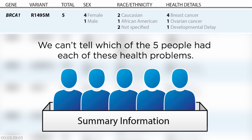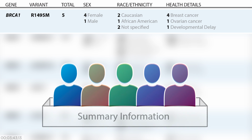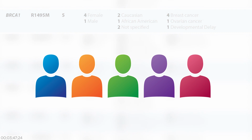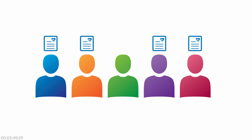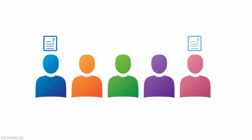This is helpful, but it would be even more helpful if doctors and researchers knew more about each individual, not just the group as a whole. For example, which people had breast cancer? Which had ovarian cancer? Did anyone have both? Which one had the developmental delay? Does anyone have other unique genetic changes? Could those be causing their reported health issues?